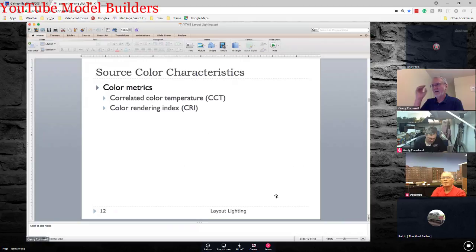So how do we measure these things? If you're going to go to a store and buy a light bulb or light source, you're going to need to know, how do I determine this? And as a specifier, I need to be able to specify it. So there's two metrics, basically: correlated color temperature and the color rendering index. We're talking about both of those because it's good to have an understanding of them. This is the information that's printed on the box, and so you need to know what those numbers mean.